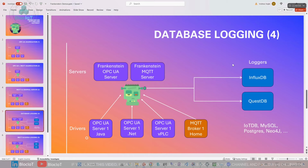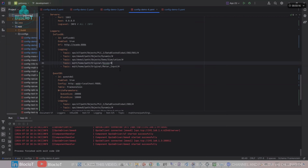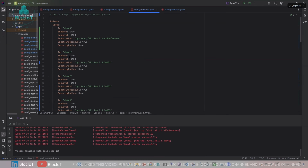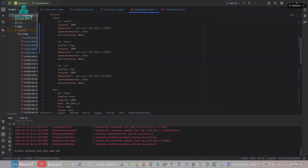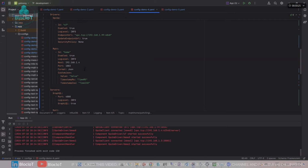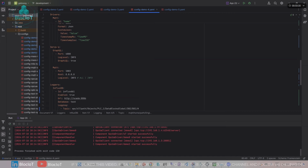In that case, I've chosen InfluxDB and QuestDB, just for demonstration. Again, our OPC UA servers. I think the picture is maybe a little bit wrong. I have added some more OPC UA servers, so not only 2. I think I've connected 5 or so. Let's check. Yes, here we have 1, 2, 3, 4, 5, 6 different OPC UA servers connected to Frankenstein. Also the MQTT and the servers we have here.